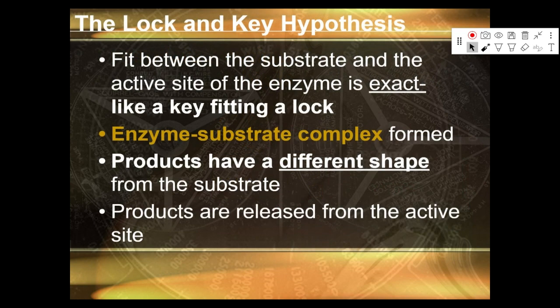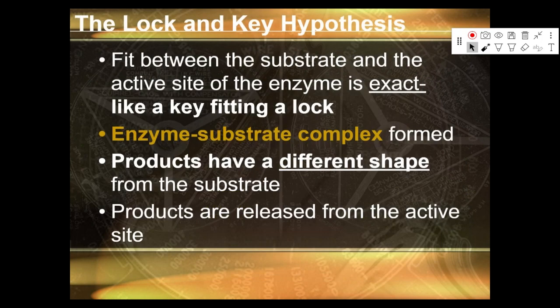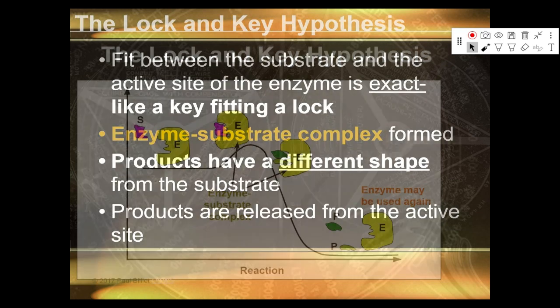So the enzyme, they're formed, and products have a different shape from the substrate. Products have a different shape from the substrate, and products are released from the active site, right? So again, it's kind of like the Pac-Man. It swallows them up and then it spits them back out. Rather, it'll take two separate things or multiple things and turn it into one, or it'll take one thing and separate it into different parts. And so the products are released from the active site.